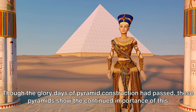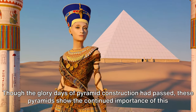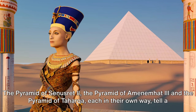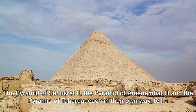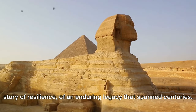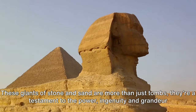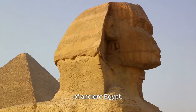Though the glory days of pyramid construction had passed, these pyramids show the continued importance of this iconic structure in Egyptian culture. The Pyramid of Senusret II, the Pyramid of Amenemhat III, and the Pyramid of Taharqa, each in their own way, tell a story of resilience, of an enduring legacy that spanned centuries. These giants of stone and sand are more than just tombs. They're a testament to the power, ingenuity, and grandeur of ancient Egypt.